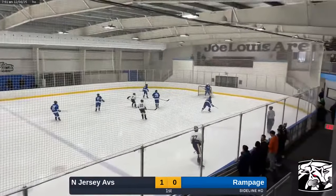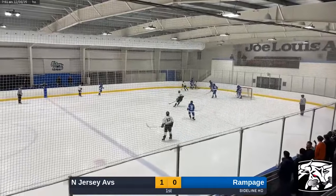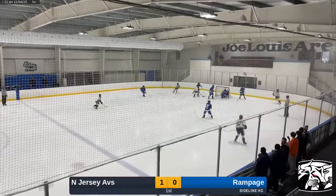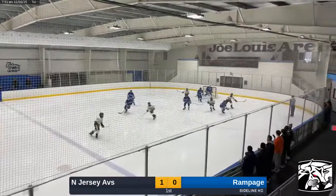Avs regroup and have to hold up, dumps it deep so they're not offsides. Boys maintain. No, Avs come away with it on the high side circle now. Trying to go down low. Nicky's there. They go on the far side. Low to high across middle shot. Hits a bunch of bodies in front.